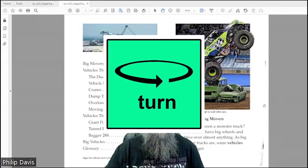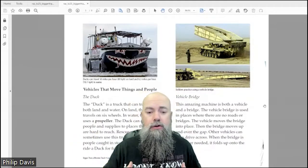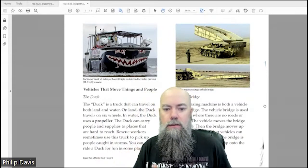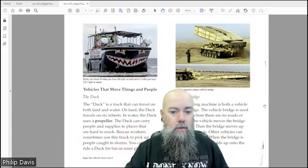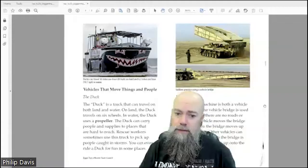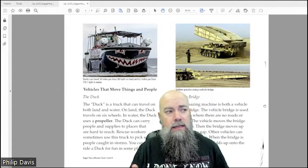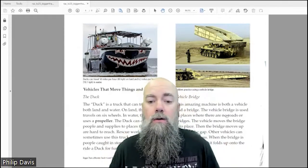So let's see. How about this one here? It's called the Duck. The Duck is a truck that can travel on both land and water. On land, it has six wheels, and on the water, it has a propeller. So it can go straight from driving on the road into the water. The Duck can carry people and supplies to places that are hard to reach. It can even be used by rescue workers. Sometimes this truck is used to pick up people caught in storms. And you can even ride them for fun in some places. The only place I've ever seen this kind of truck is in a big city by the water, and it's only for tourists, but there are other ways that they use them, and they are all over the place.